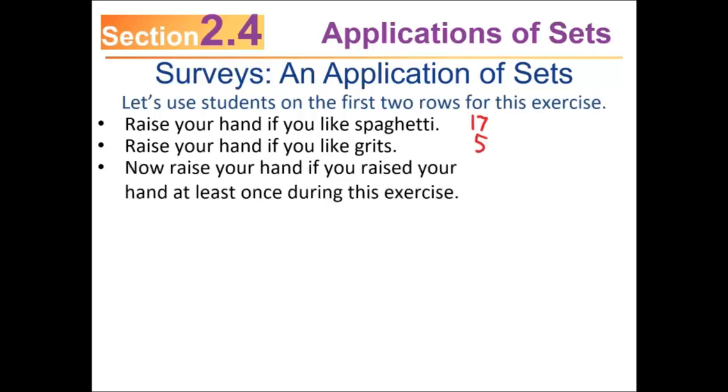Finally, raise your hand if you raised your hand at least once during this exercise. Hold them high. 1, 2, 3, and so on up to 18.